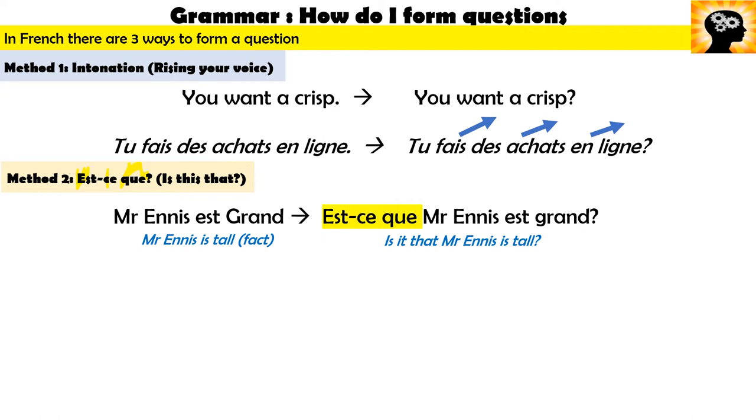So, tu aimes le foot? You like football. Est-ce que tu aimes le foot? Is it that you like football? Tu veux un chip? You want a crisp. Est-ce que tu veux un chip? Est-ce que tu aimes le français? Est-ce que le ciel est bleu? Easy. All you need to do is put est-ce que at the front.